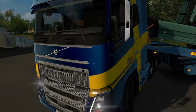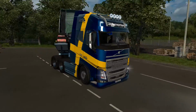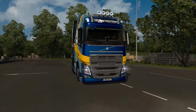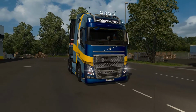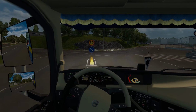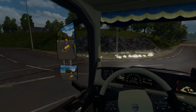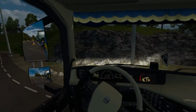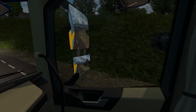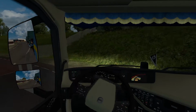Oh, this looks rather nice. I think the colours in the metallic paint are a bit too different. It sort of gives that weird hazy effect, but it is rather nice. Right, 30 kph. Let's turn around here. Watch that front mirror. Right, let's get going. Let's get out of here.